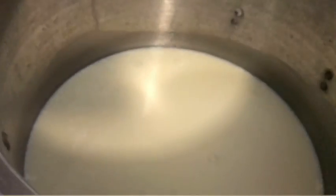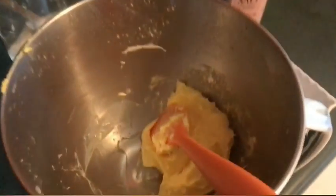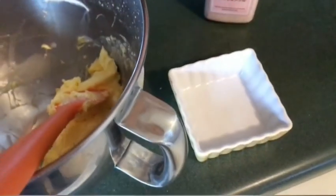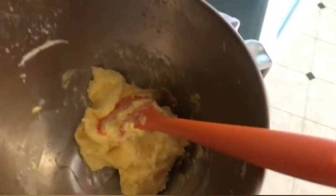Give it a little stir, and then the magic happens. The butter is all done, salted. I'm going to put it in this little container here. It's lovely yellow spring butter.